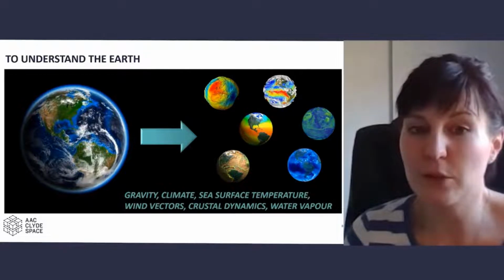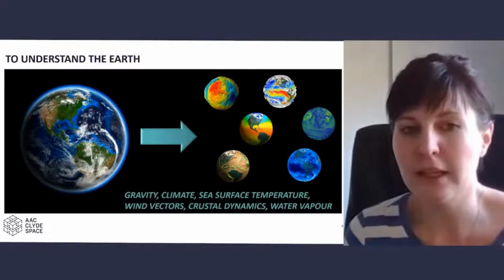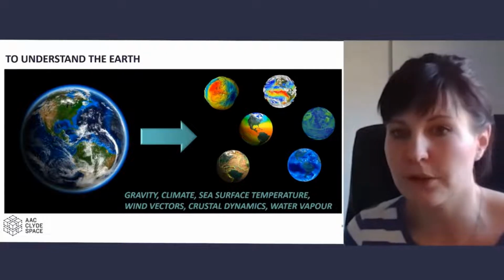back down from space. We get a really unique view of Earth from space where we can see a much larger area than we would be able to from, say, an aircraft or a UAV, or even taking kind of in situ measurements from the ground.